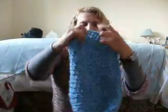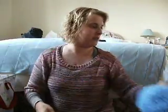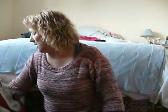Oh, the little cocoon, which is rather sweet. I think you've seen this one, and this was done with James C. Brett. I can't remember the colour now. Yeah, so I did the full length of the pattern on that one.